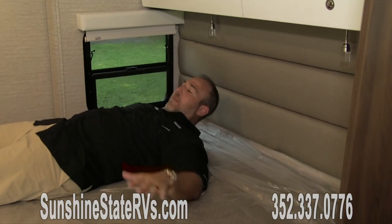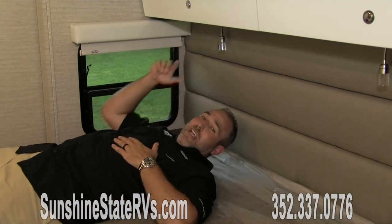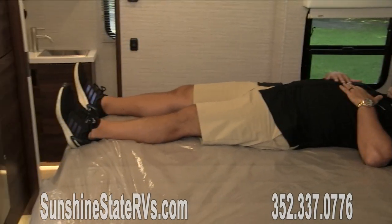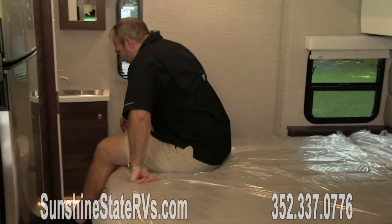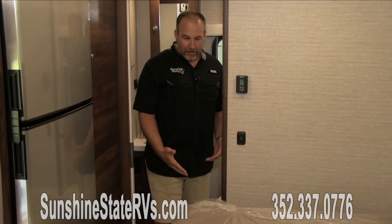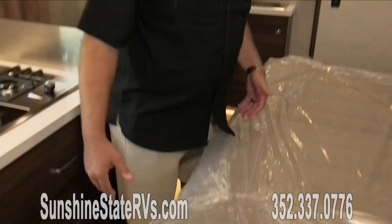Lots of space. Me and my wife could easily sleep here. Nice little window. There are chargers everywhere, but I think this is a very comfortable space. People always ask, what if I have to go to the bathroom in the middle of the night? So you get up, get down, and you're here. Very easy. If the person on that side has to go, there's room to walk around the bed.